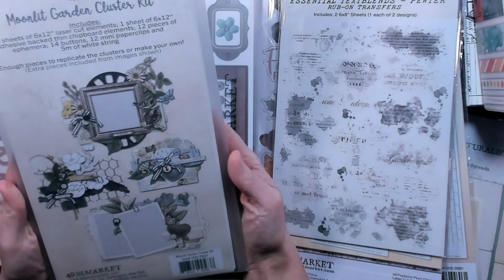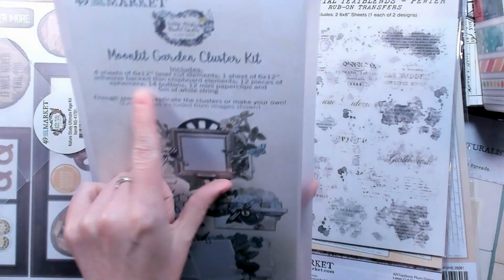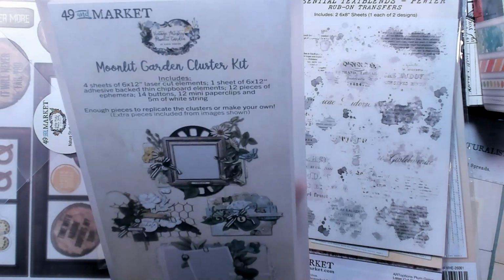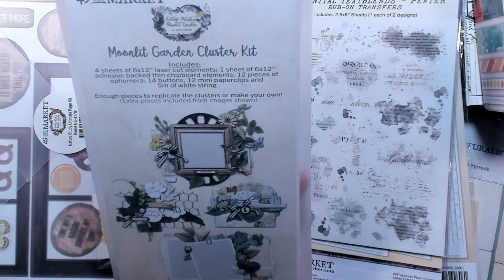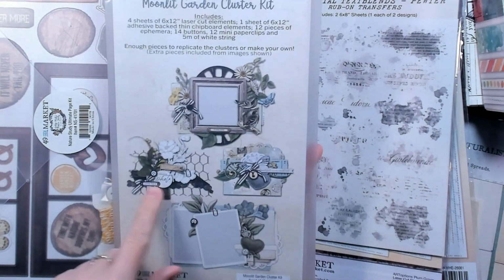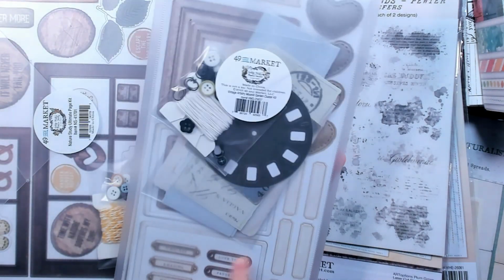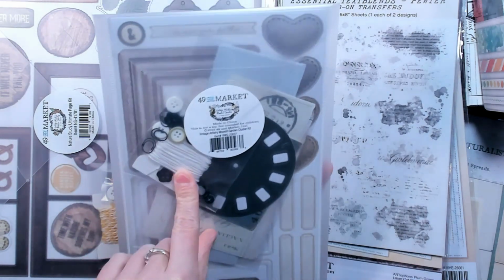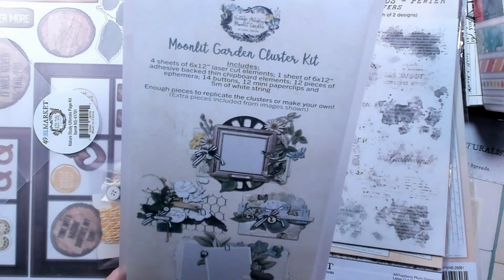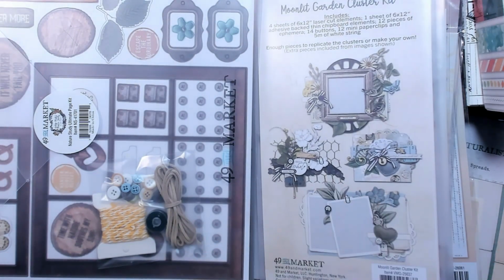Let's see. Ooh, the Moonlit Garden Cluster Kit. So this has laser cut elements, chipboard, stickers, ephemera, buttons, mini paper clips, and string. So you can either copy what they made here or you can make your own. And here's the stickers with the tabs, the real buttons in there and the string and all that. That's really cool. And you can make the clusters and put them on the front of your card, or if you're doing scrapbooking, all that.